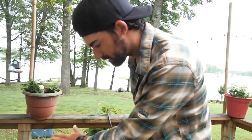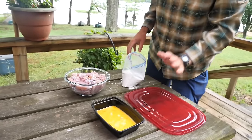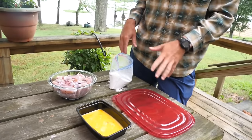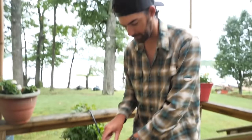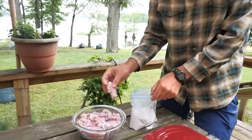All right, welcome to our workstation. We've got our frog legs in the bowl. We have our egg whisk right here. We got ourselves a little tray to put our floured up legs. I'll show you what I'm talking about. And then we got a bag of flour. Okay, super easy. We'll just take our frog leg from the bowl.